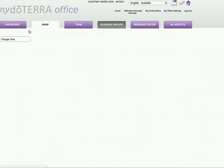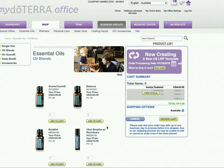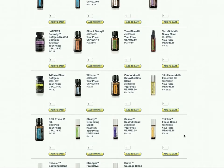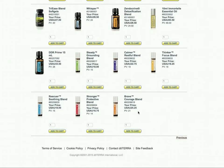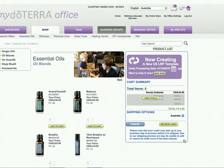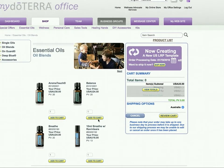The other thing is that if you go into the oils section, oils and blends, there's a whole heap of products that are not yet in Australia. So let's find some examples for you. Over here, we've got the kids roller blend range, which is absolutely beautiful. My daughter loves these. We've got a turmeric oil now, pink pepper, green mandarin, all of these beautiful oils that will be coming to Australia. But if you're impatient like me, you can get them from the States. I'm just going to add a couple of things for some examples, and then I'll go to review cart.